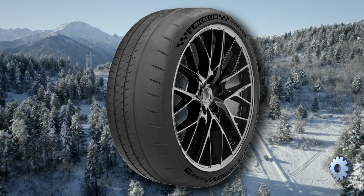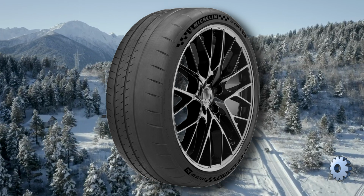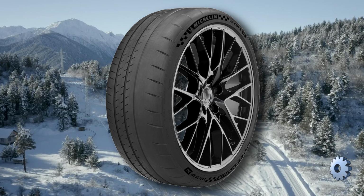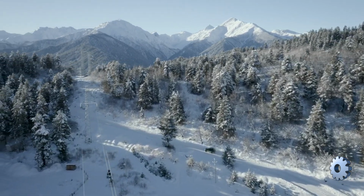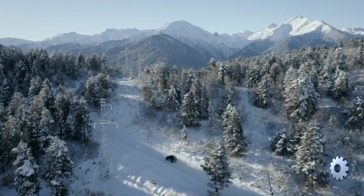Some tires in this class are not suited for cold weather. Thus, the owner must have a spare set of winter tires on hand. The speed rating for these tires can be up to 186 miles an hour based on the class of tires. The tread wear warranty can be up to 60,000 miles. Typical wheel size is between 17 and 22 inches.